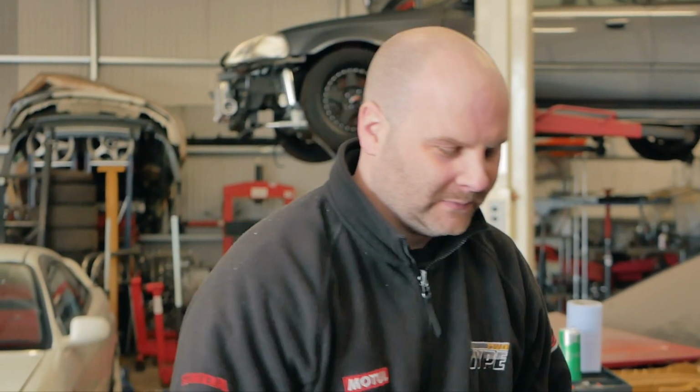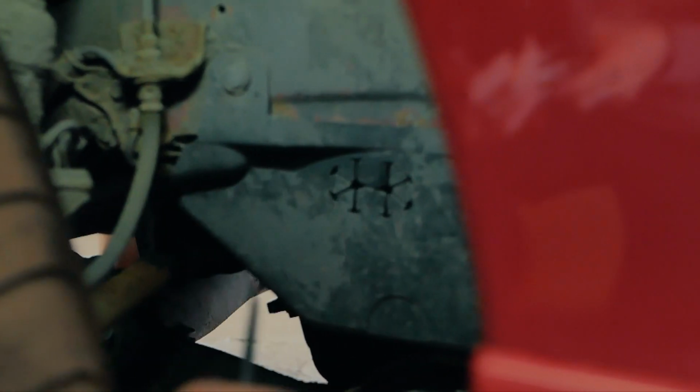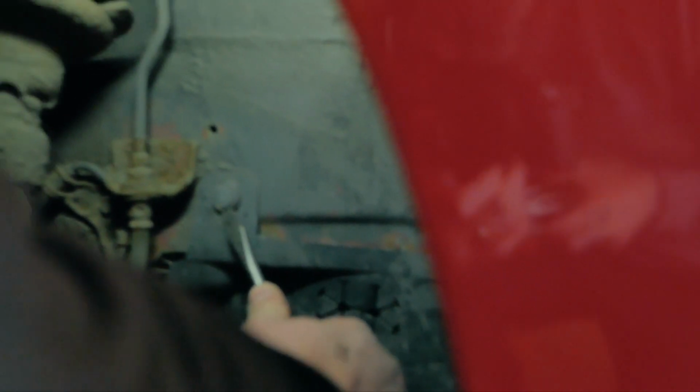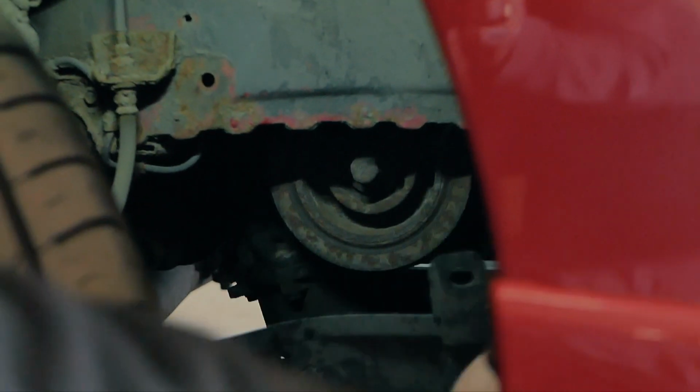Right, so I'm going to go and grab a ratchet and extension and 19 mil. So Honda have put these access louvers to actually get at the crank pulley, but personally I prefer to just drop the cover down out of the way, as you can see now.